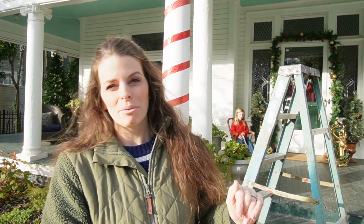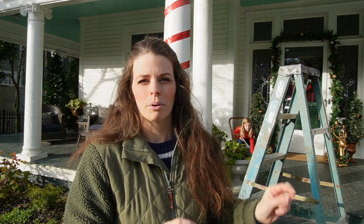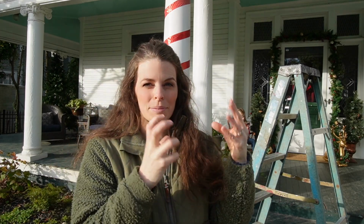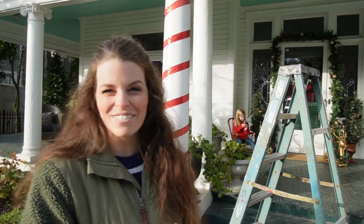And honestly, just have fun with it. I'm trying not to go too crazy about it. It would definitely be easier with a second person kind of passing you the ribbon as you go around. Also, keep the ribbon tight in its roll. Don't let it roll out. It makes it a lot harder to go around the pole, but I'm loving the look of it so far. It feels so festive.